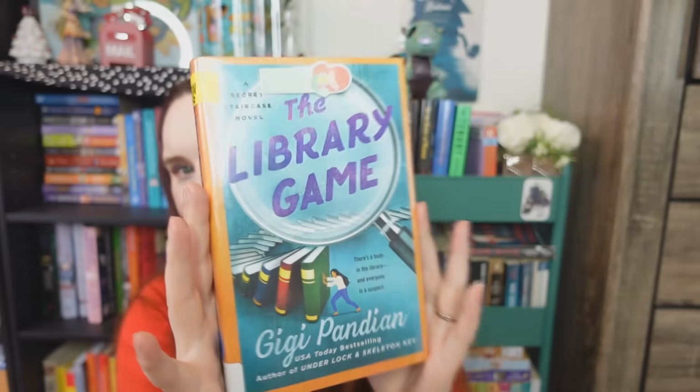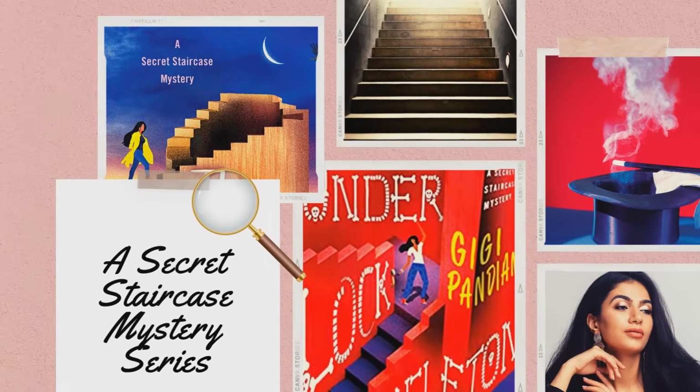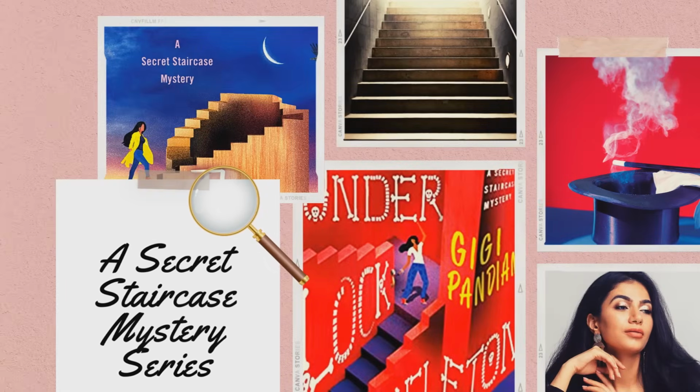Then I picked up The Library Game by Gigi Pandian. This is a Secret Staircase mystery series. I believe this is book 4 in the series, which I'm caught up on. And I love this series. Our main character is Tempest. She's a retired show magician from Las Vegas, so there's lots of magic worked into the series, which is really cool. A lot of interesting history. There's a supposed curse on her family, which you learn about throughout the series, and it's very interesting.